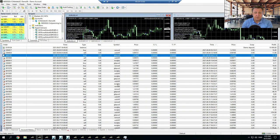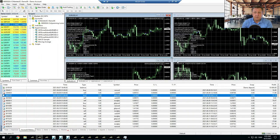And so it goes down here. The last one, let me just check. What did we say here? So we have US dollars, we have Euro, British pounds USD, and then Euro USD.